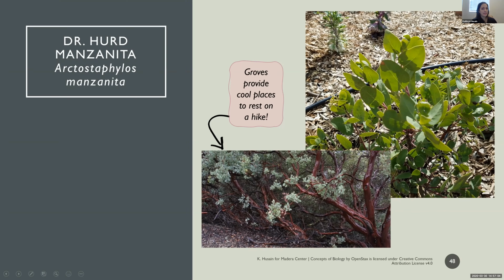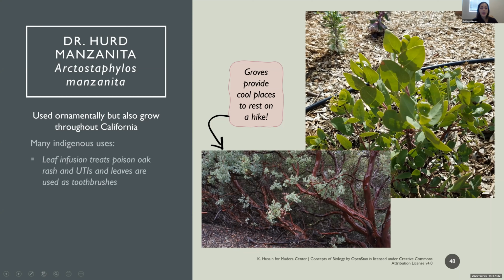Their leaves also retain a lot of water and have a lot of medicinal properties, so you can get water that way as well. Things like cactus, you do not want to drink the water from cactus because they have tons of psychedelics in them and a lot of poisons too. So don't drink water from cacti, but from manzanita, it's fine. So these are used ornamentally. They're grown throughout California. There's some extremely rare species that are found in San Francisco. And there's many indigenous applications.